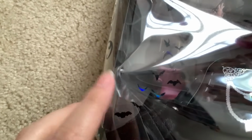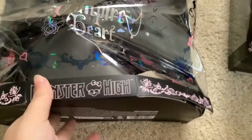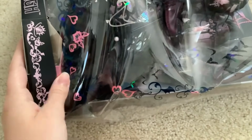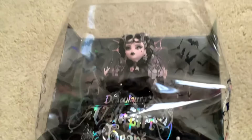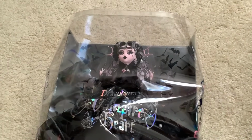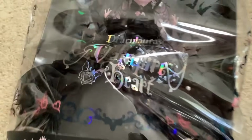And some of you may say, well, dents can be fixed. Well, they leave very visible white marks. And to be fair, I don't really think I can fix everything wrong with this box. The plastic is dented, the cardboard is dented, so even if I wanted to keep this doll in the box, I wouldn't be able to. But the fact that she's a $100 doll definitely makes this that much more unacceptable. It's just like, wow. Just wow.